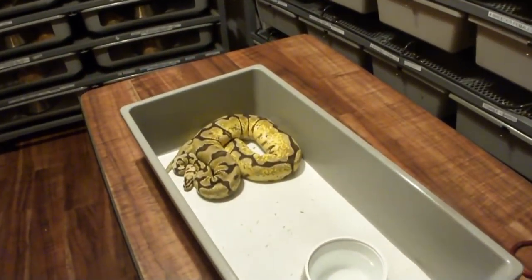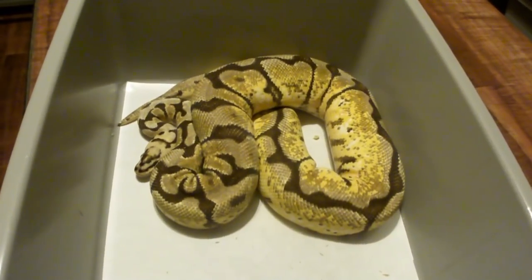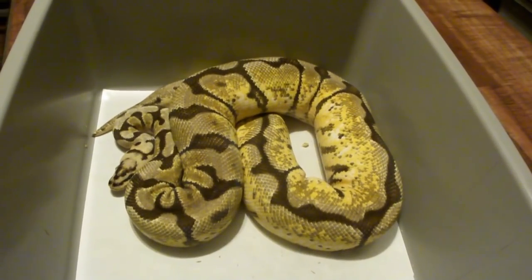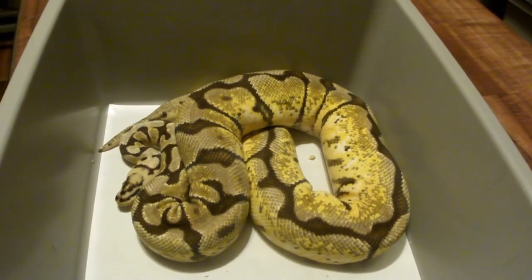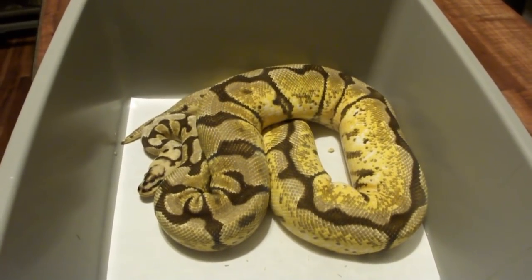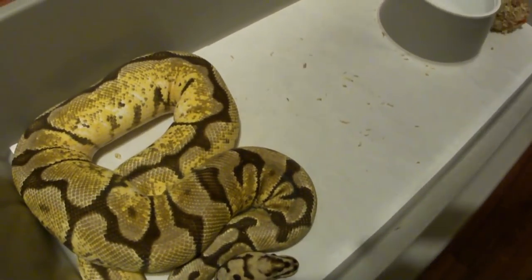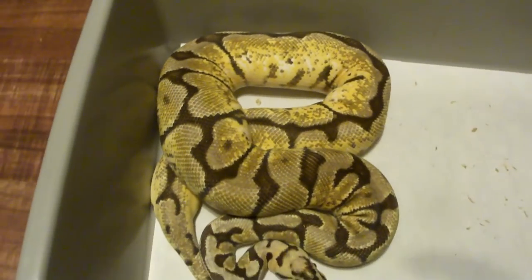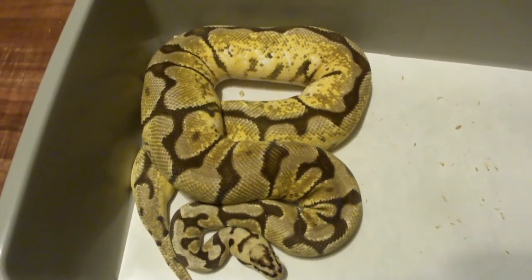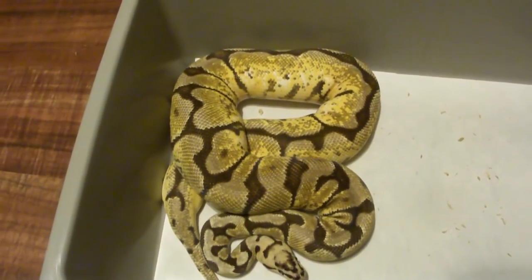Okay, I have to tell you about this girl. She kind of has a story behind her. So, she's a really pretty snake. She's actually a spider, has the spider gene, so that's basically what the base spider looks like. And she also has Pastel, which I guess kind of breaks up the spider a little bit, but the Pastel really makes a really intense yellow. And there's different lines of Pastel. I think this is one of the brighter ones that I've seen.